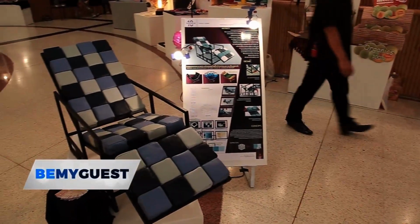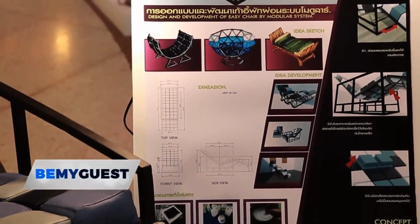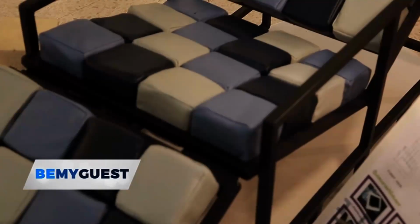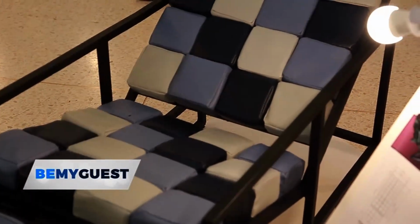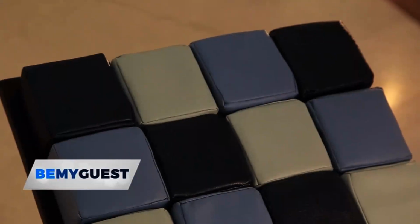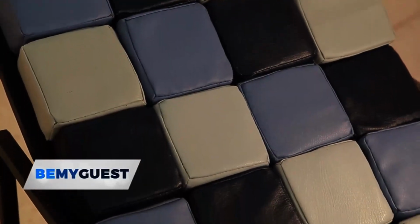And another one is the shape of the module, something like a sponge. A box of sponge, with inspiration from the cubic sponge. The user can remove the sponge, up to the user, to make the chair comfortable. I see. Because the cubes are made from rubber tree, so it's quite soft and very adjustable.